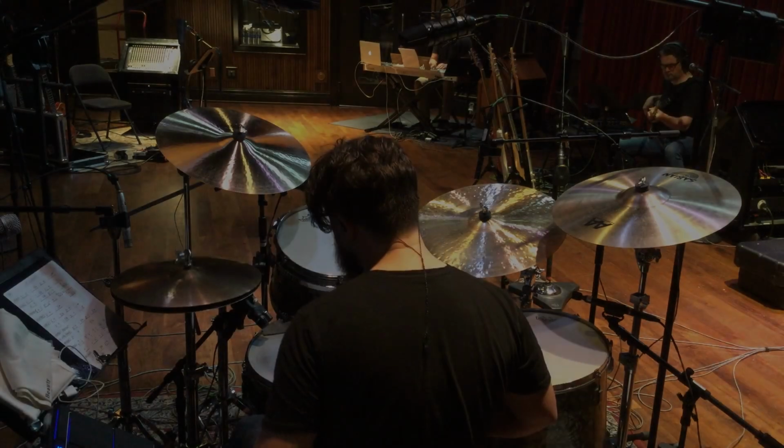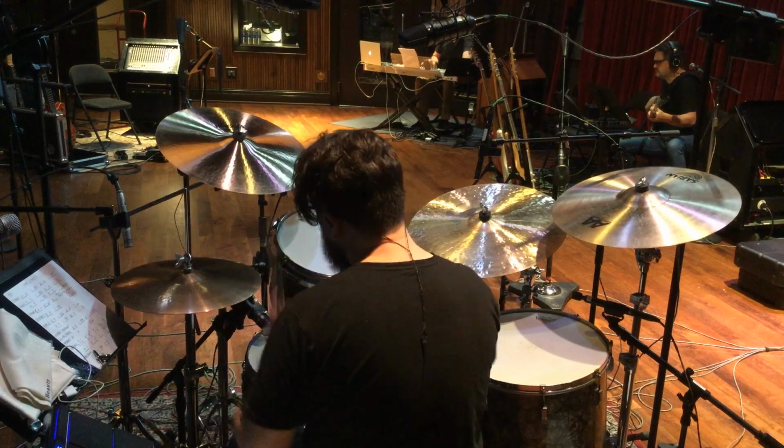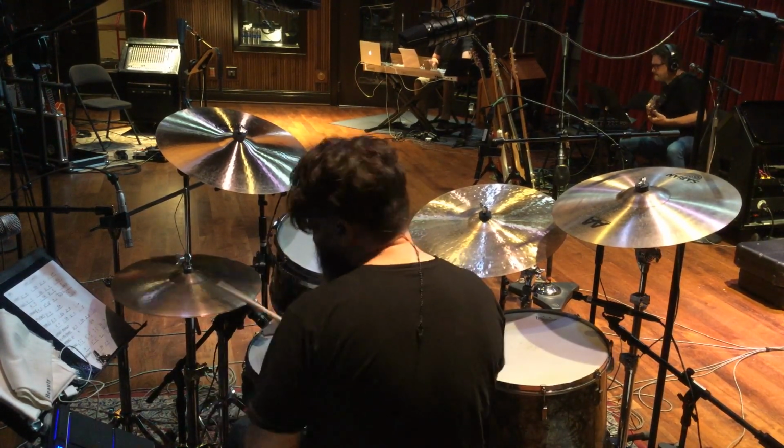After that, we headed into the tracking room, would count off, and start laying down takes. For each song, we would record a basic track set of acoustic, bass, drums, and keys, and here's what that sounded like.